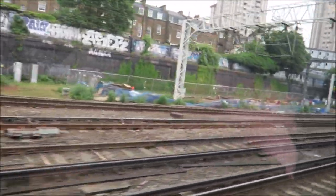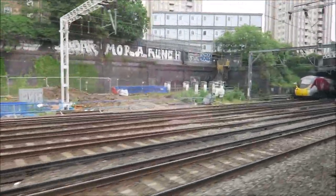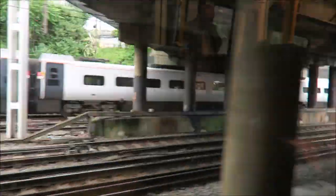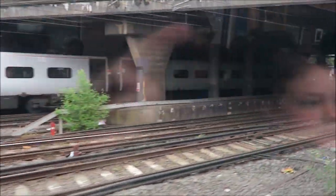Hello, I'm in Euston, where this train terminates. The platform will be on the right-hand side, direction of travel. Please see you take all your personal belongings with you when you leave the train here at Euston.